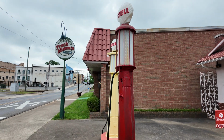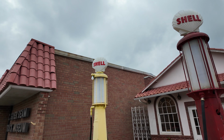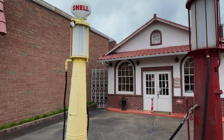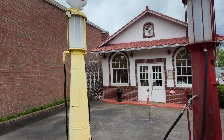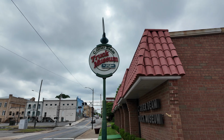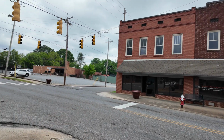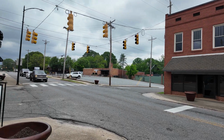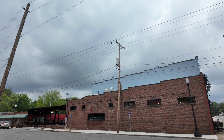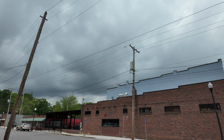But these gas pumps is what really stood out when I seen these Shell gas pumps out front. I'm like, oh, I gotta stop. We gotta walk over there and check this out. This is really, really rad right here. Really cool place. And right there's their old sign up there. That looks pretty neat. Now we're going to walk around this corner because I got a feeling there's a really awesome mural over there, and then we're going to try to wrap our video up today because Mother Nature might start talking here in about the next 30 minutes, give or take.